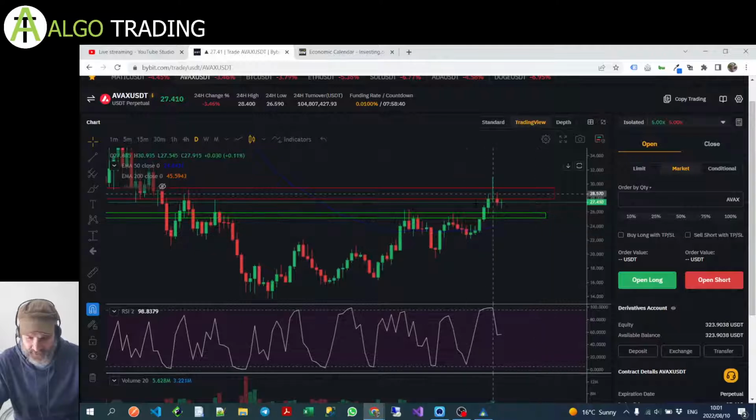So these are still the levels I'm watching on AVAX. This is my support area. I'm not drawing in trend lines. There's not much use for trend lines here. We've got a major support area there that we're testing. Test it again, come back. We're probably going to test this again. Depending on what happens with the CPI data and the news coming up, if we break through this level, I'll look for a retest. So these are my scenarios.